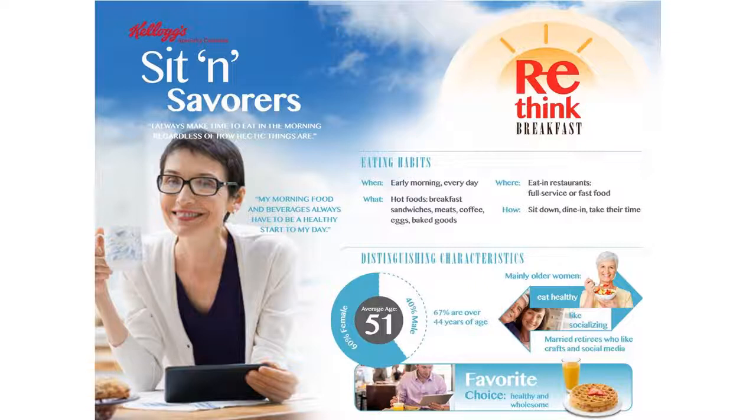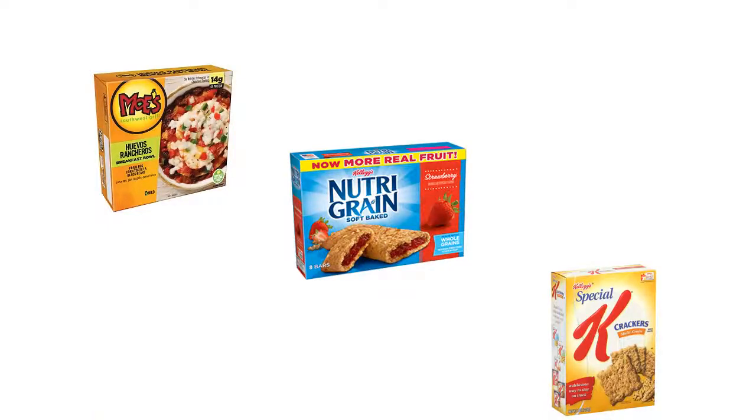So Kellogg's is trying to find ways to tap into these groups, to either pull them back into the cereal or some of their other breakfast offerings, or find new products. Based on their research, Kellogg's has introduced some new products that can be eaten on the go, such as the Nutri-Grain bars or Special K crackers, or stored in a break room refrigerator, such as Kellogg's Moe's Southwest Grill breakfast bowls. These are different ways that they're trying to adapt to the changing market.